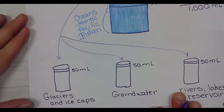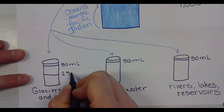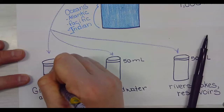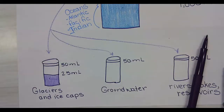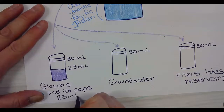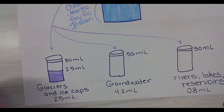Now the first one says we put 25 milliliters. So 25 milliliters is half of 50, right? So I'm going to color right up to the 25 milliliter mark. I'm using the same dark blue as at the top last time so that we can see it. Mine's purple, it's fine. Then the groundwater, we said this was 25 milliliters that we put in here, right? The next one, they said 4.2 milliliters. And this one would have been 0.8 milliliters.